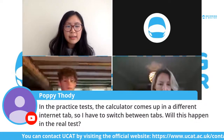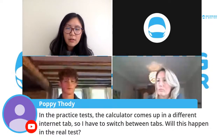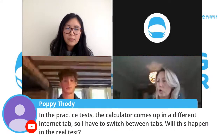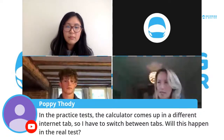In the practice tests, the calculator can come up in different internet tabs, so they have to switch between them. Will this happen in a real test? That's a good question. There is a very slight difference between how the calculator works within the practice test and the live test.